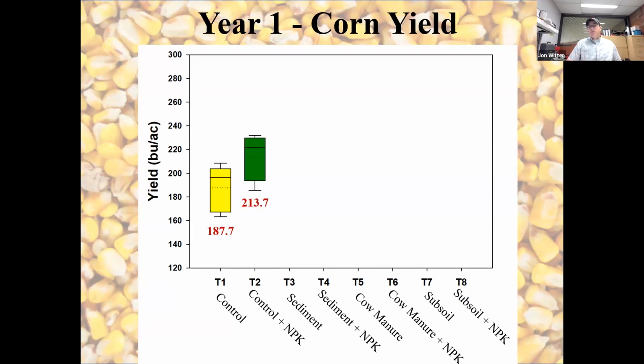Where we added chemical fertilizers, those numbers were significantly different. We got about a 25 bushel yield increase. So we did have a yield response to adding chemical fertilizer.